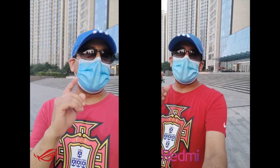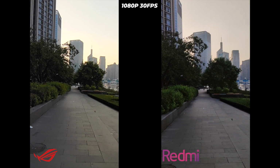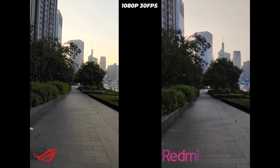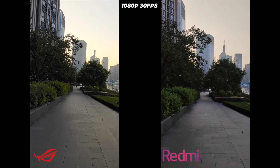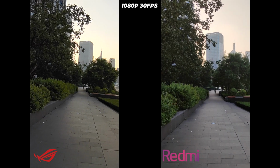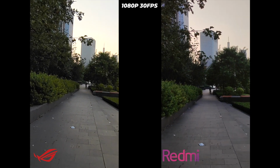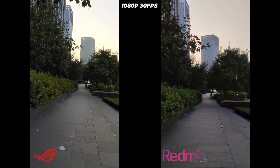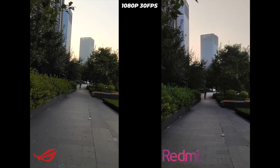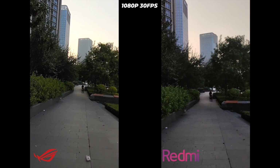Let's flip to rear cameras. These videos were recorded at 1080p 30 frames per second in the evening. Sun was setting in the background and I wanted to check low light performance. Redmi K30 Pro tried to brighten up with high ambience and yes, that increased visibility but ruined originality. Both depend on EIS for stabilization and it is similar on both. Also, exposure on ROG Phone 3 seems a bit better.